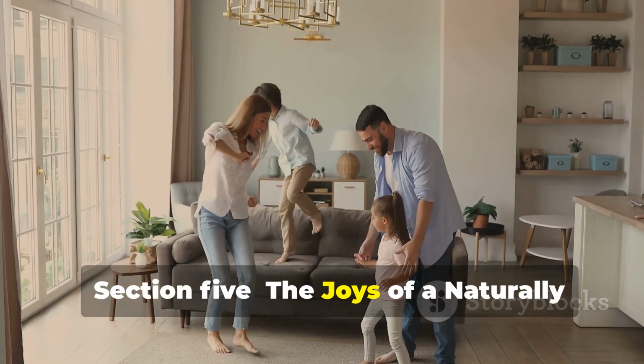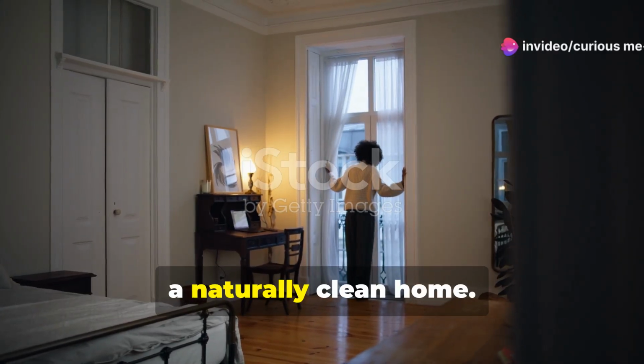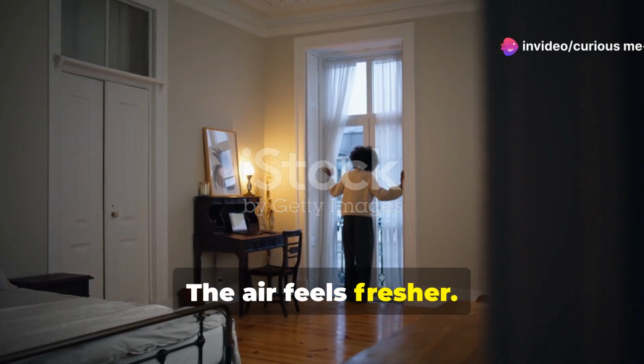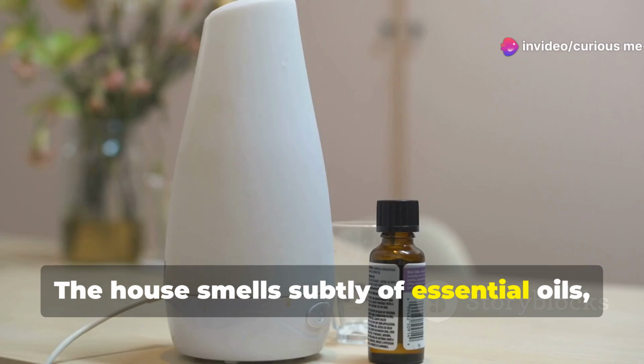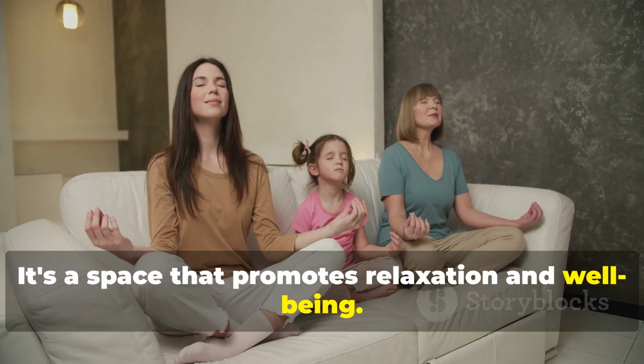Section 5. The joys of a naturally clean home. There's nothing quite like the feeling of a naturally clean home. The air feels fresher. The house smells subtly of essential oils, not harsh chemicals. It's a space that promotes relaxation and well-being.